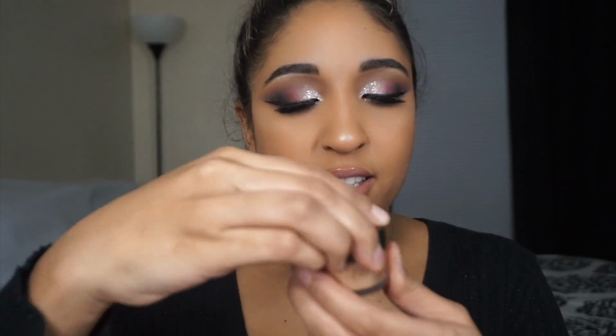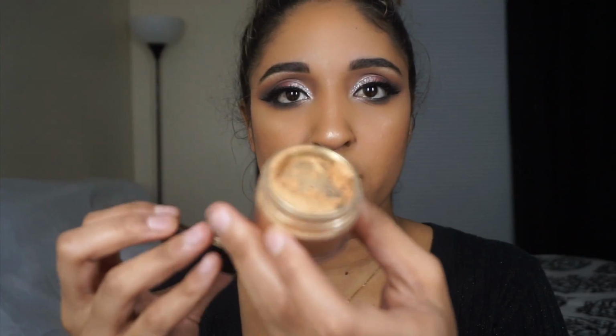This one is from Makeup Shayla times ColourPop, in the shade called Boomin', which looks like this. I thought this was going to be too dark for me. It's like a darkened golden bronze color, I guess you could describe it.